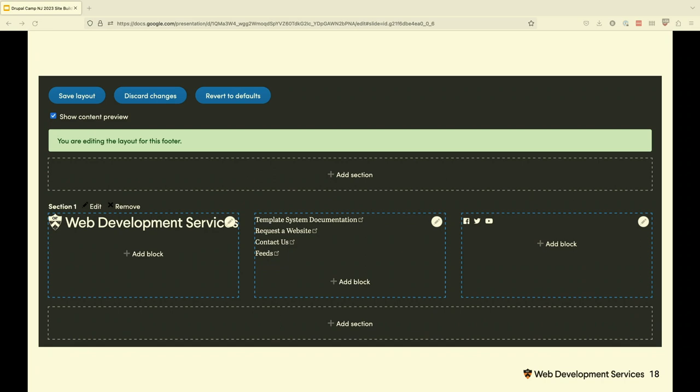So for this, we created a custom entity type called footer that only has one entity, and enabled Layout Builder on it, and then styled it to make sure that the contrast was right and everything in the footers, because our footers are usually really dark. And so we just enabled Layout Builder in there, and you have basically full control. You can add text blocks and images and stuff right in your footer.